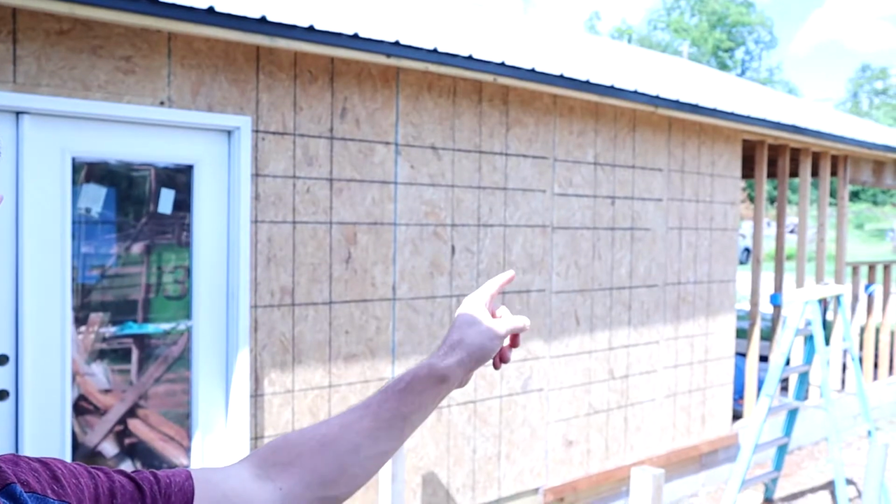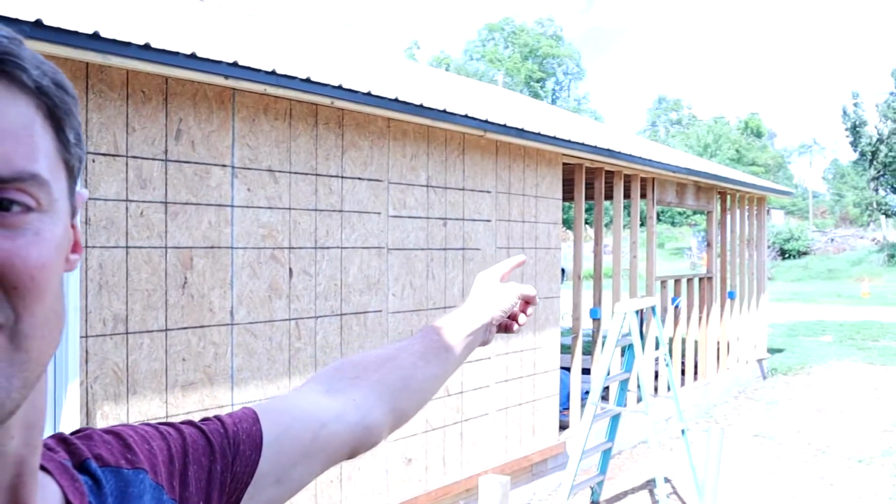Alright, well I'm about to have to leave for the day, but we did get this door put in kind of roughly. We don't have it closing perfectly yet, so it's still kind of a work in progress and they're still working on it. But we also got the plywood done to right there.